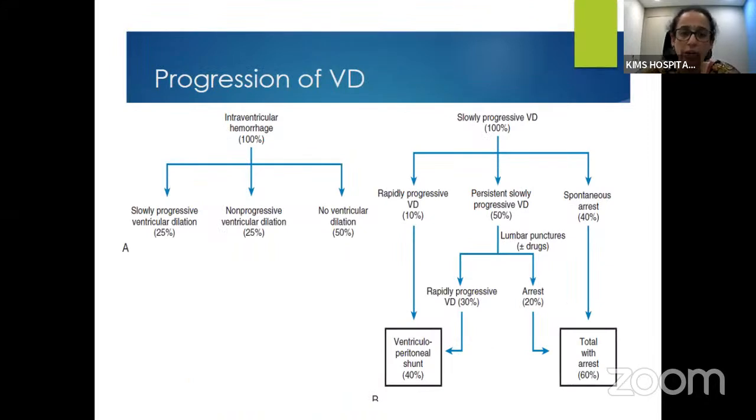Progression of ventricular dilatation: not all ventricular dilatation will need treatment. Some of them undergo spontaneous arrest. Around 40% of them regress spontaneously and remain either the same size or regress, and 50% of them persist, with slowly progressive ventricular dilatation that can be managed with lumbar punctures, and rapidly progressive ventricular dilatation will be treated with the ventriculoperitoneal shunt. If you see IVH as 100% of the cases, slowly progressive will be 25%, non-progressive will be 25%, and no dilatation will be 50%.